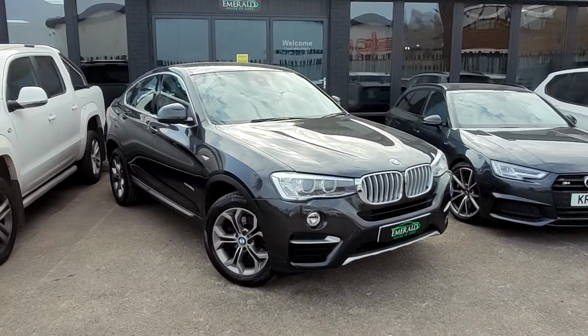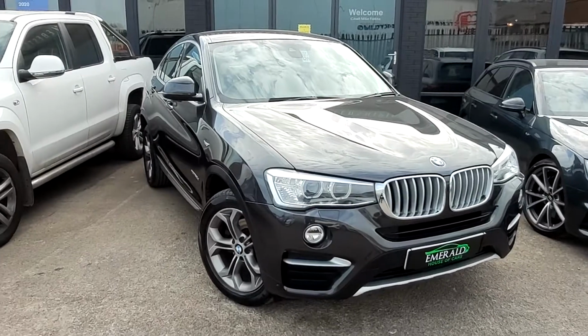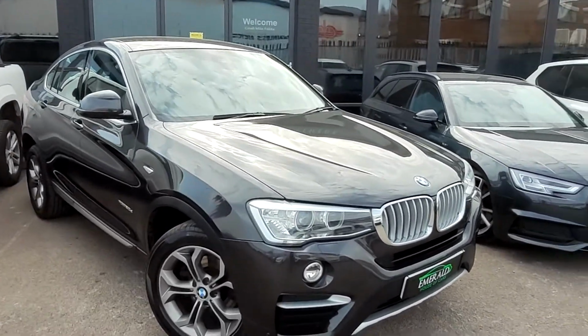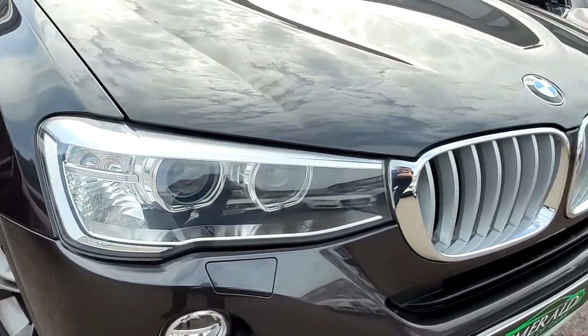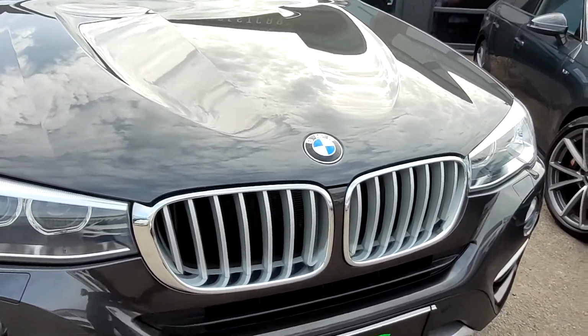Today we've got the BMW X4 xDrive20d. Nice little car this, practical, suitable for all the family. Finished in a deep metallic grey. You've also got the bi-xenon headlights here, and you have the kidney grills that are a bit of a staple piece on all the BMWs.